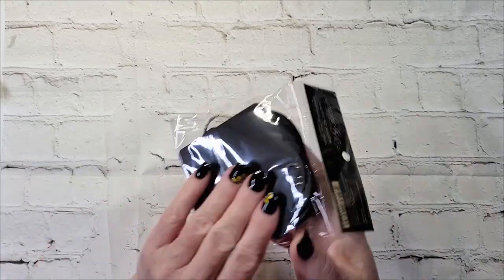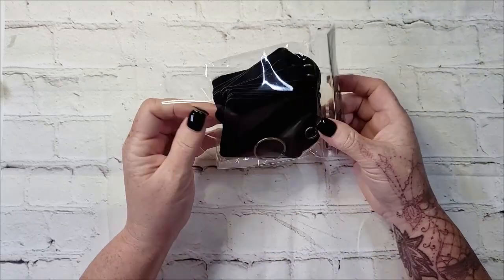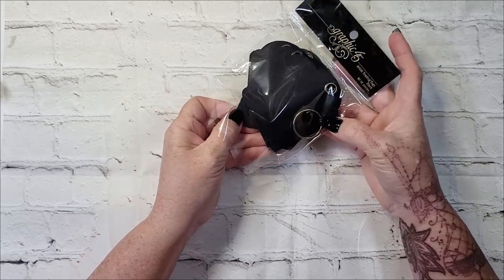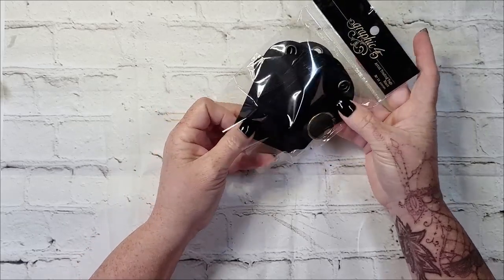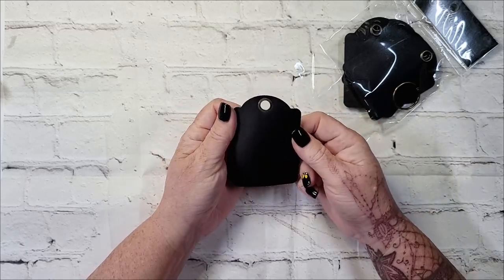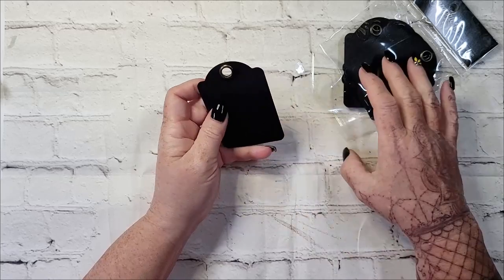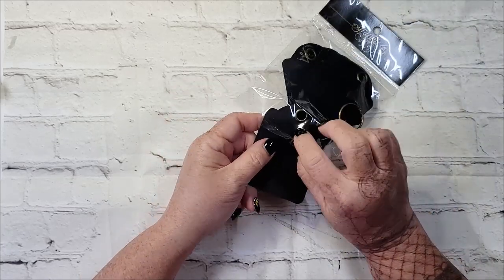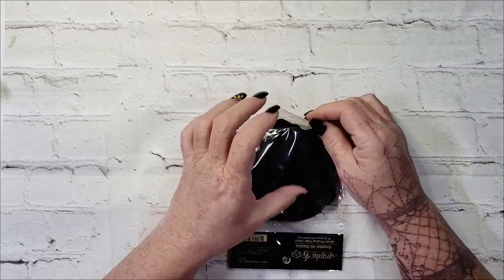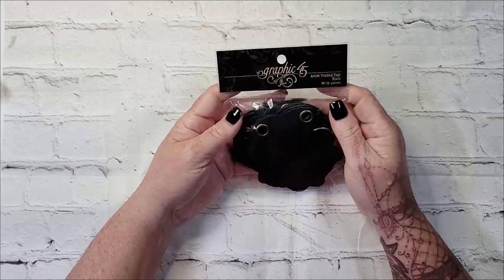And then these tags. I have loads of tags, tag dies, but these were super inexpensive, and I like the shape, and I like that they have grommets and that there's a key ring that I can make this into a tag book. So I just like that shape. I think it's fun. And just like I said, all the different details make them great. They were really inexpensive. There are 12 tags in here, and that will make a nice little tag book. That's my plan. Probably a Halloween one.